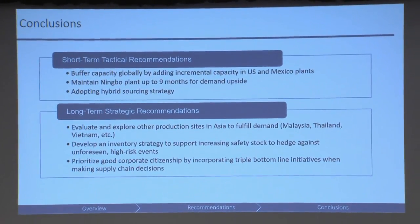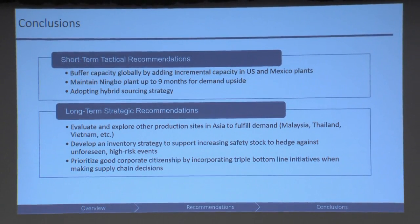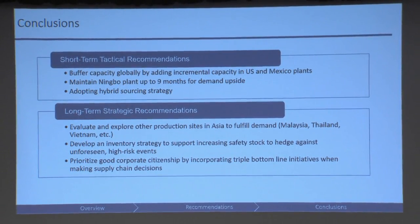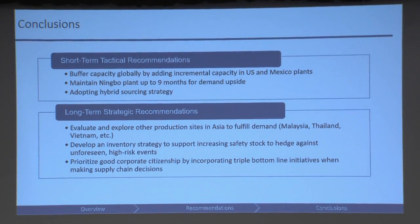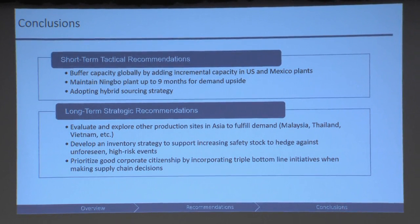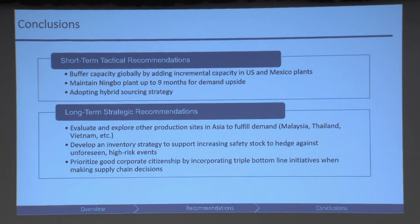Secondly, we will recommend maintaining the plant open for 9 months until we are able to better analyze the coronavirus spread, and at that point, we will make a determination of whether we would like to keep the plant open. And lastly, as Sarah just mentioned, we will adopt a hybrid manufacturing and sourcing strategy in order to build strategic partnerships, but we understand this takes 2 years, so we will immediately begin sourcing RFPs to be able to establish those relationships as quickly as possible.